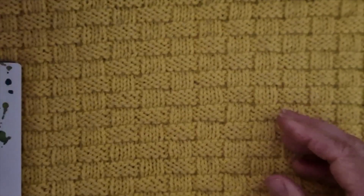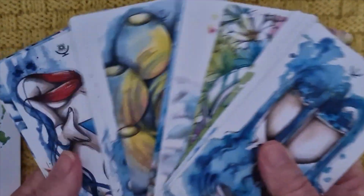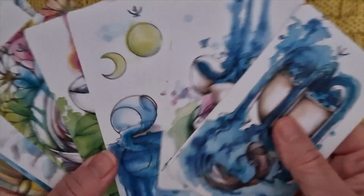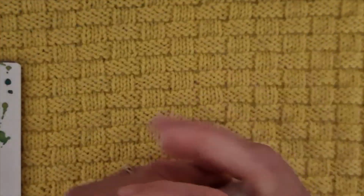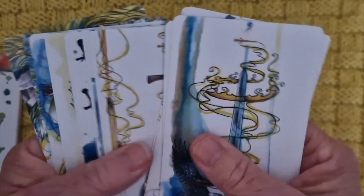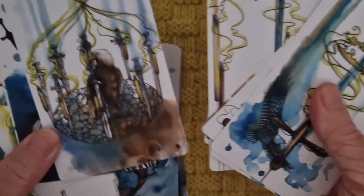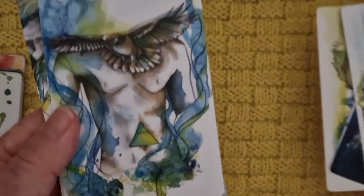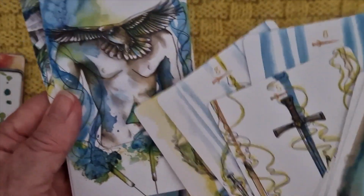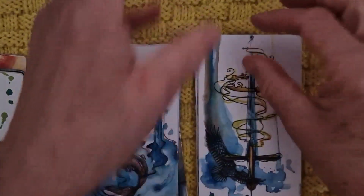I also like the way that the suits are sort of color coded. So we've got this watery color here for the cups. We've got this fiery red sort of energy here in the fire sign, in the wands. And then we've got the blue, cold blue, for the air element. See, look, that's just incredible. We've even got the signs for the elements on some of the cards as well.